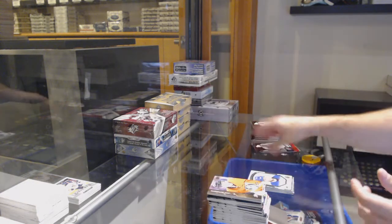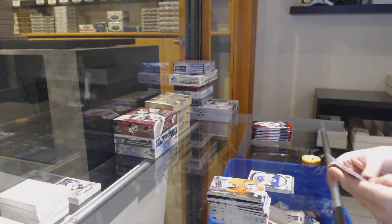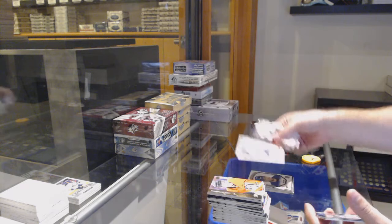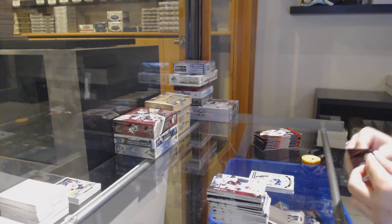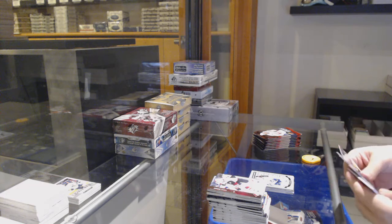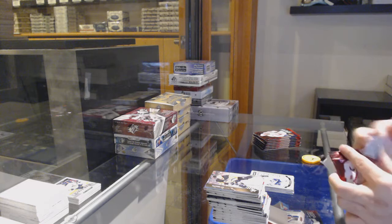Lindbergh Portraits for the Rangers. You got something? Oh, a 9, a 9 is pretty much, yeah. Ben Hutton for the Vancouver Canucks. Marquee rookie. What team do you have? Just another.